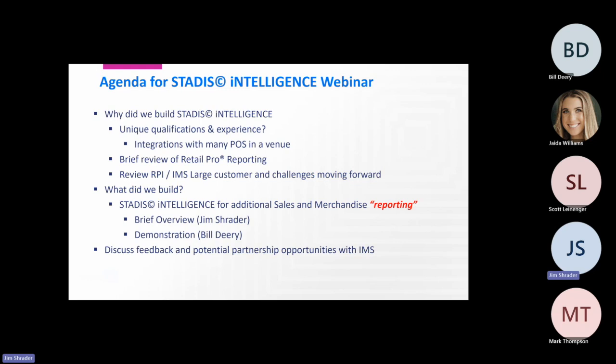The same Retail Pro system that you would all have in your specialty retail, they would have that, but then they have other systems: ticketing systems, food and beverage, parking, et cetera. So we built some things, and we think we've got some very unique qualifications. Then we came back and said, let's just do this for regular retail. And that's why we built STADIS Intelligence.